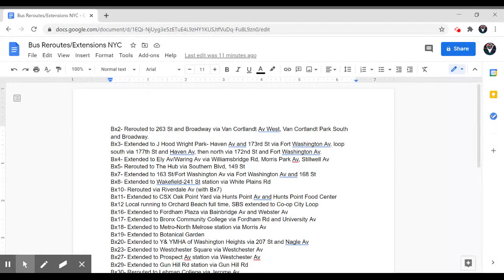And it'll have new connections to the 2, 3 new connections to the 2 and 2 connections to the 5 during rush hours. Because remember, the 5 goes to Marriott Avenues during rush hours. Alright, so now I'm gonna show you the BX10.